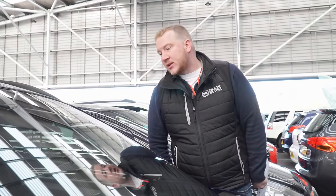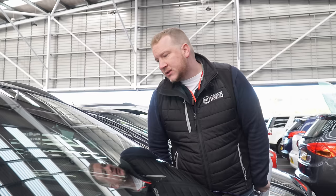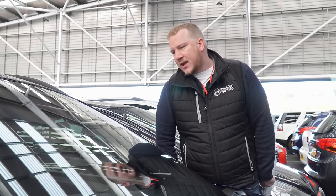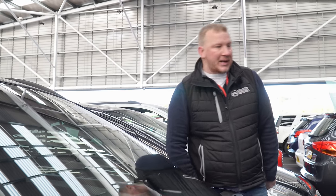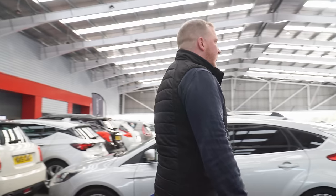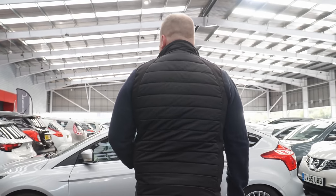78,500 miles. It's 2009. It's got a full clean report, one service history, loads of MOT records. It's got about 11 months MOT on it. This would clean out really nice if this was the sort of stuff you have, like maybe modern classic type stuff, but obviously that's not really what we sell, so we're better off sticking to what we know.